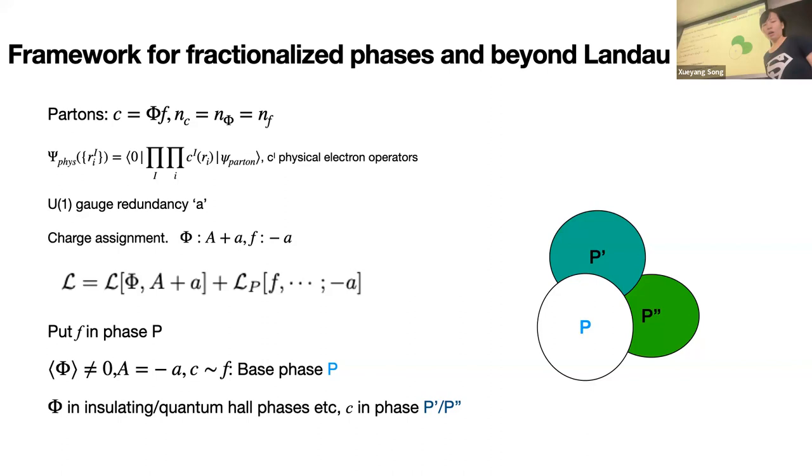And this rewriting introduces a U1 gauge redundancy by an opposite phase rotation on the boson phi and the spinon F. So we account for this gauge structure by introducing a U1 gauge field, small a. Also, the electron is coupled to the physical electromagnetic field, big A. So we assign the charge to the bosonic holon phi. So phi couples to big A plus small a, and F couples to minus small a. The general strategy we use to construct the different phases is by putting the spinon F in a certain phase, say the fractional quantum Hall phase, as characterized by the Lagrangian, the second part in the Lagrangian, describing the spinon in the phase T with the coupling to minus A.